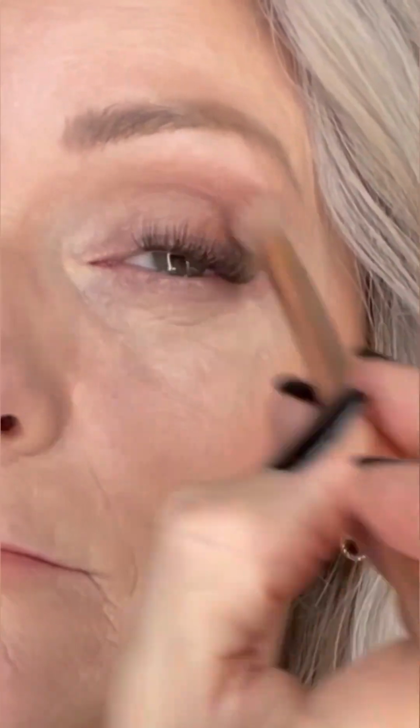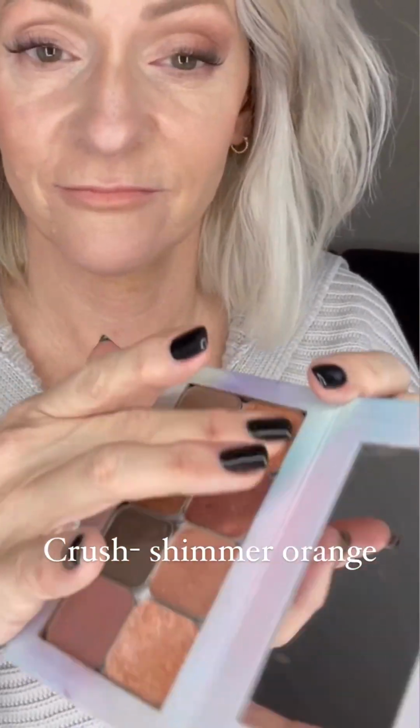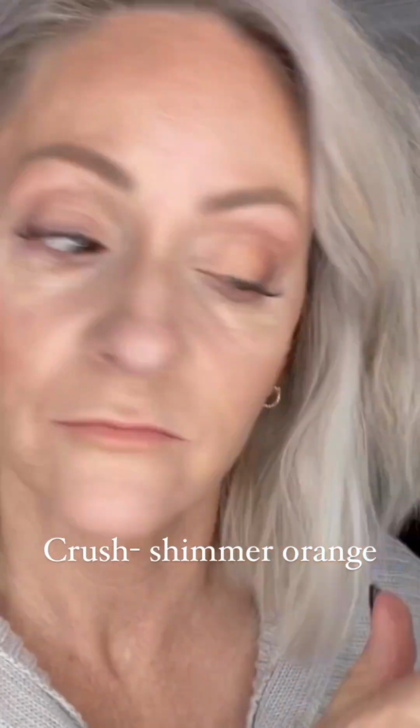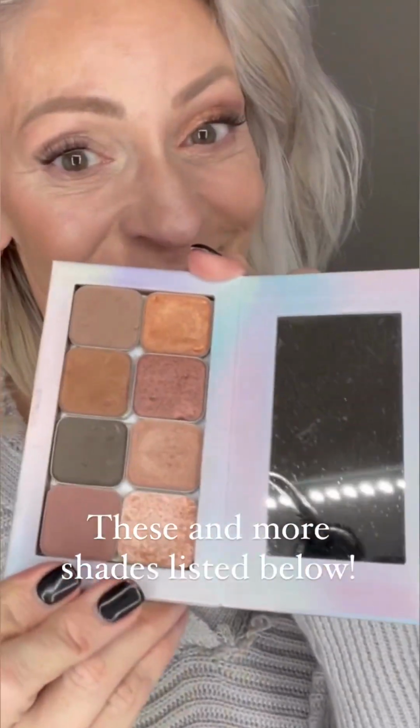Then I'm gonna go in and add some shine with Crush. I love adding Crush on the top of the lid. I will list all of my favorite shades for brown down below.